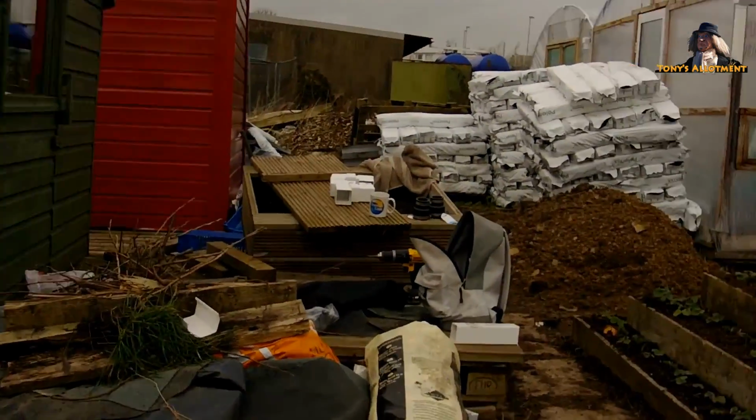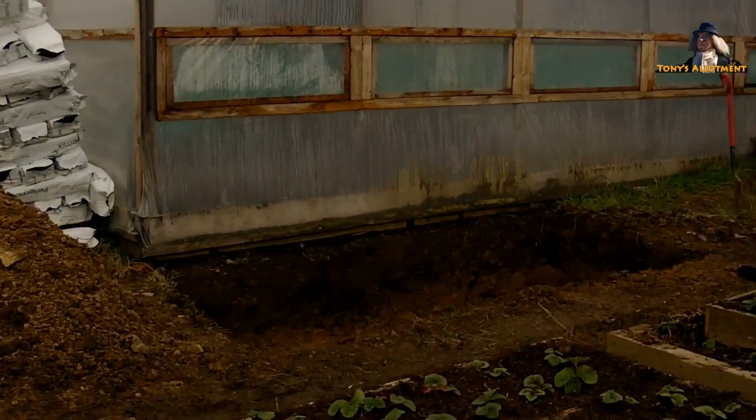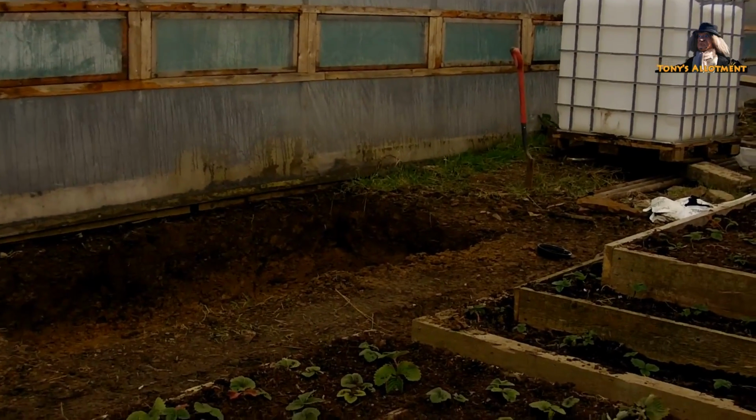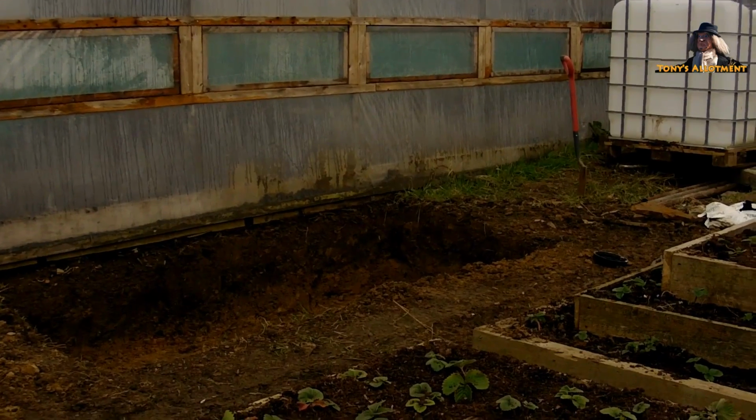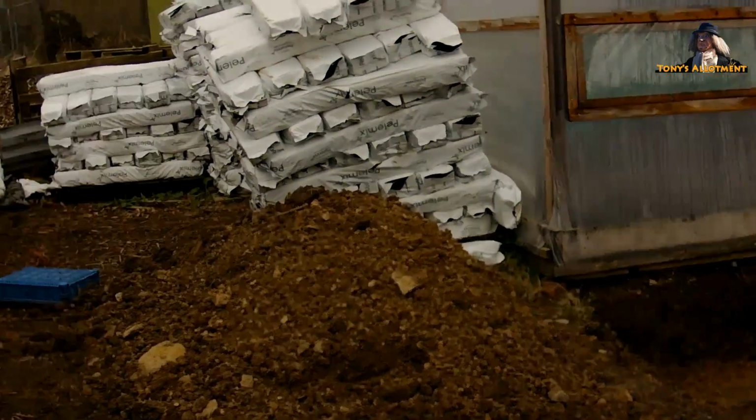Okay, as for the polytunnel, you'll have to excuse the noise and the wind and everything else, guys. I'm not recording sound separate like before at the moment, because the stuff is still in my car and I haven't been able to get it.